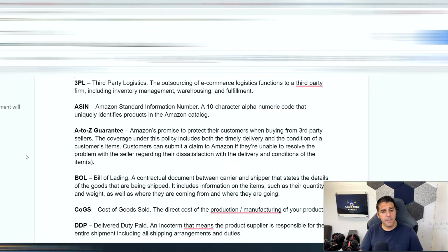BOL. The acronym is for Bill of Lading, a contractual document between carrier and shipper that states the details of the goods, yada yada yada. Basically what it means in simple words is that when you have issues, usually with Amazon, let's say they're missing units, they lost units, you need proof that the goods have been delivered. You have to bring them the BOL, a proof that the goods have been delivered, the number of cases, the number of cartons, etc. So that's what you'll ask your freight forwarder when you need to provide it to Amazon.